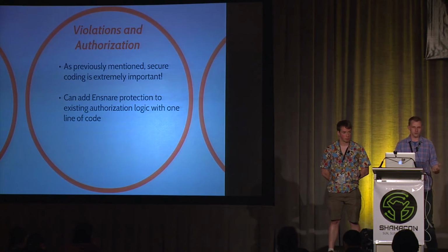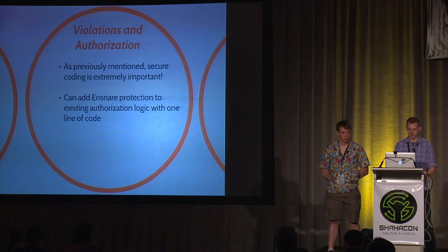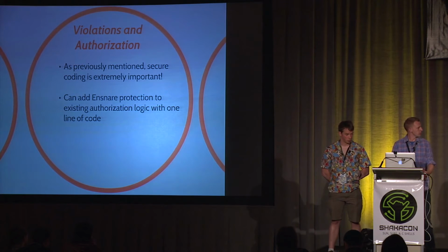Is this user trying to access some data that they shouldn't have access to? So you should already be able to identify that and respond to it in some way by sending back a 500 or a 401 or whatever your application does in those circumstances. But what Ensnare allows you to do is hook into the Ensnare framework and say we've identified an authorization violation, and then we can handle it through all of the response capabilities that Ensnare provides as well. And that's really easy to do. You can do that with one line of code in one of your controllers when you're rendering back a response.